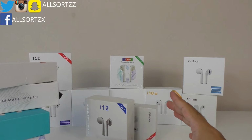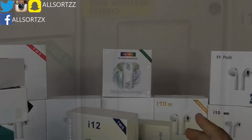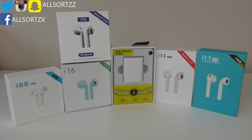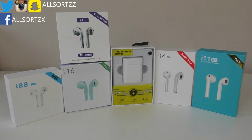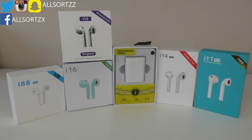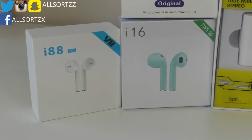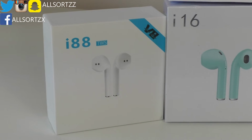Right, so let me give you a recap of some of the AirPods that I've chosen for you to avoid. Here are some of the AirPods to avoid, people. I'll show you what I've chosen, and then I'll do a one-to-one on why I've chosen these AirPods and what they look like as well, so you don't get scammed or mixed up with the previous ones. So first of all is the i88s.